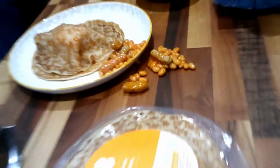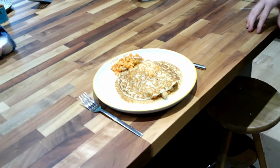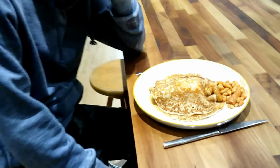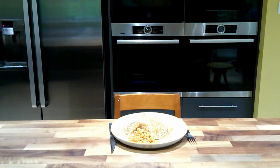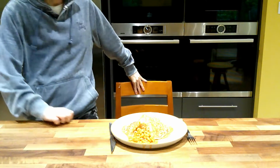Right, quick. Right, there you go. This is going to be shocking, right? How much have I got to have? A decent mouthful. At least a little bit of everything in.